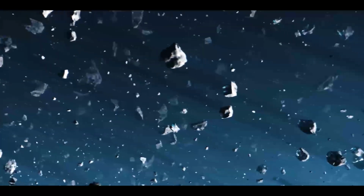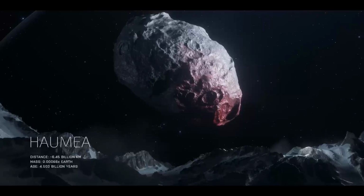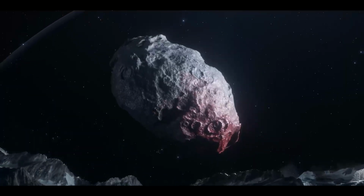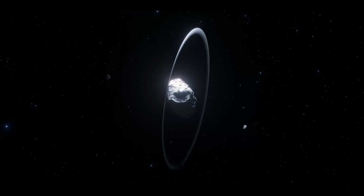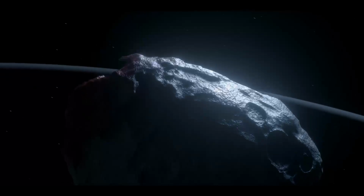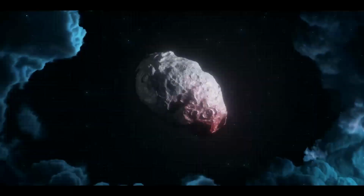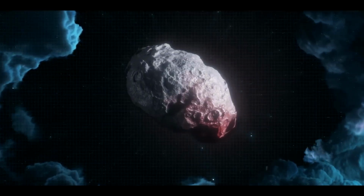Out here, among the scattered bits of rock and ice, lives something strange. Haumea. A tumbling dwarf planet shaped like an egg. Carrying 2 moons and an icy ring, this bizarre, Pluto-sized world is the fastest spinning object in our solar system. Splashed across its surface is a mysterious red spot, possibly a scar from a recent impact.